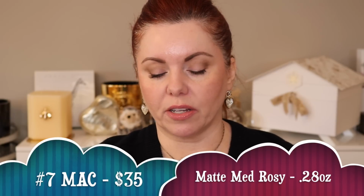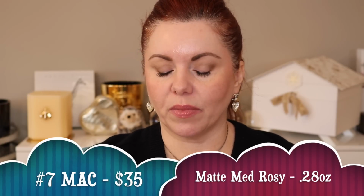Let's hit 7. 7 is MAC. And like I said, I do have 2 MAC products in here. This is the Matte Medium Rosy. Now, here's the weird thing. I talked about the light rosy and said it's not rosy, which it's not. The matte product had a similar problem: I had to get through the layers to get to the shade, which was weird. But once I did, it worked great. I will say this shade is what I would consider cool neutral. It's not super cool, but when you see it next to the other ones, you'll see that it is a cooler shade. I don't know where they get rosy from, but whatever.